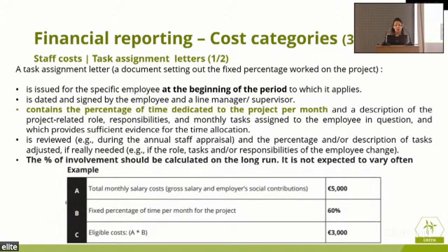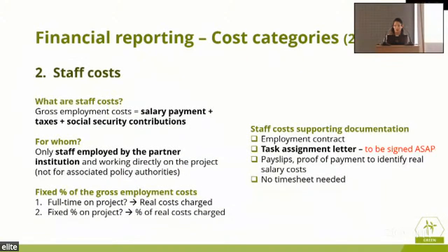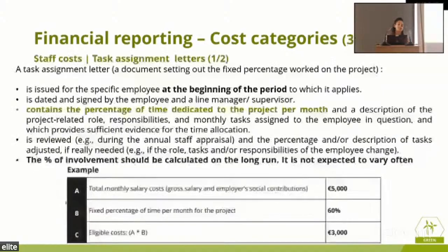Now again, I'm not sure if I've stressed this enough, your task assignment letter needs to be signed as soon as possible for the people working on the project, as suggested by a fellow lead partner in another project. Now, what this means is that you need to have a task assignment letter setting either your fixed percentage on the project or your full employment on the project for your specific employees at the beginning of the period.